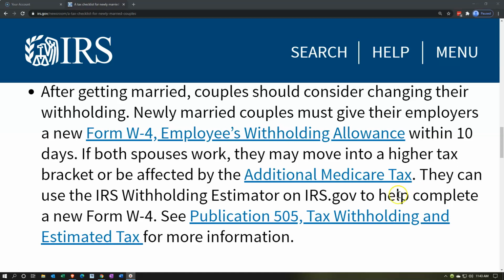Okay, they can use the IRS withholding estimator on the IRS.gov website to help complete a new Form W-4. See Publication 505, Tax Withholding and Estimated Tax. Now, this is a pretty nice tool because you need to do a projection, because once again, you've got to do your withholdings throughout the year, since you're trying to avoid paying penalties and interest that will accumulate if you just pay at the end of the year or at tax time. So there's no way you can know what the actual tax is because it's too complicated, and that's the point. All you can do is a projection, and this withholding estimator tool is getting more and more like tax software. You can enter a projection into it to see what your projected taxes would be, and then it can help you determine how much you should be withholding from the W-2 withholdings in order to meet those tax obligations.